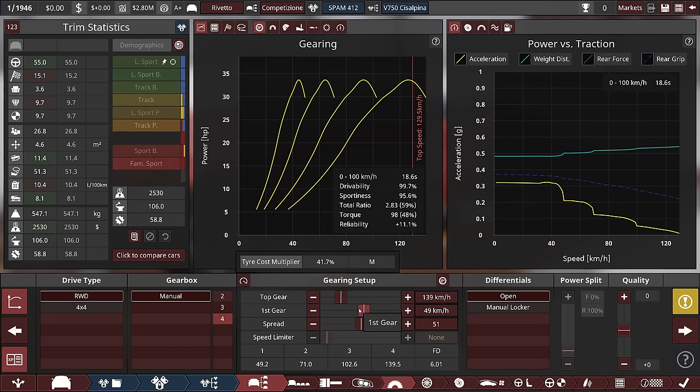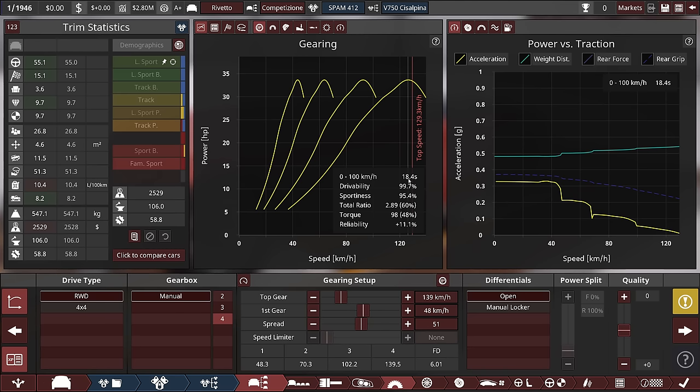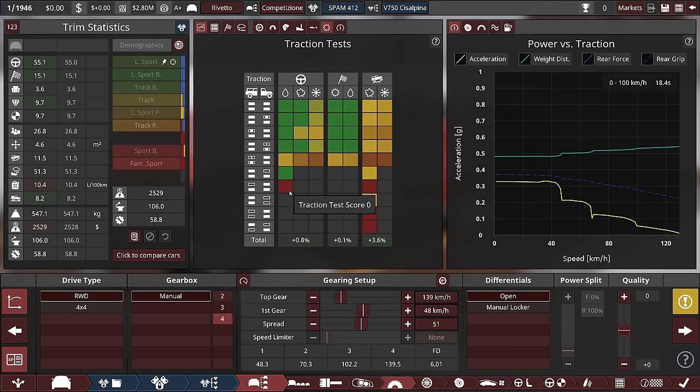And I'm just trying to find more drivability now, and it's working. But our 0 to 100 time has gotten worse a bit. I guess we just have more grip margins. Traction tests. Yeah, in the wet we have a lot of single wheel spin, I guess. Off-road is somewhat bad, but we still get a bonus for that.